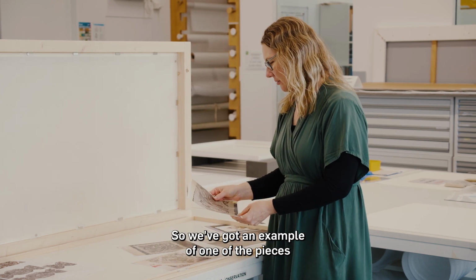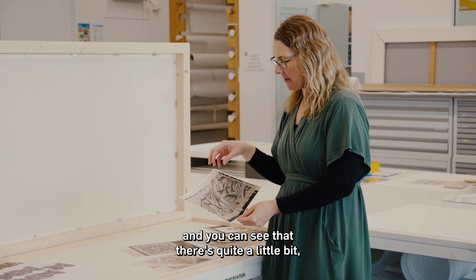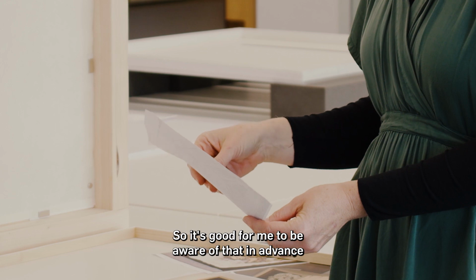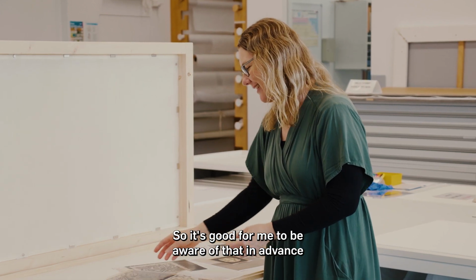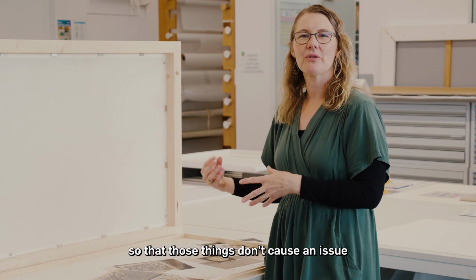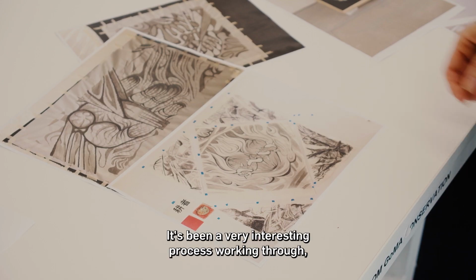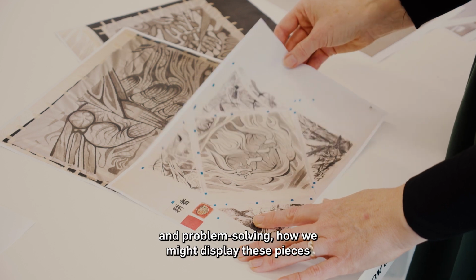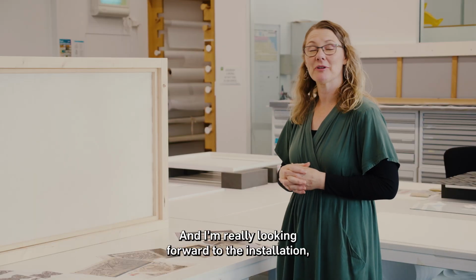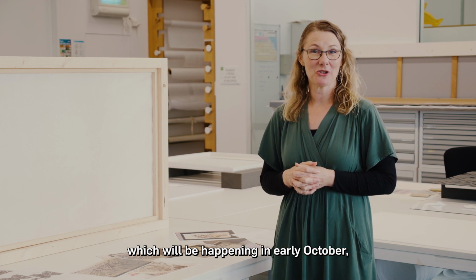So we've got an example of one of the pieces that they've been working on, and you can see that there's quite a bit of cockling and undulation along the edges of the paper sheets. So it's good for me to be aware of that in advance and just think about strategies that we could overcome so that those things don't cause an issue when we come to install the piece here. It's been a very interesting process working through and problem solving how we might display these pieces and how it will come together here at GOMA. And I'm really looking forward to the installation, which will be happening in early October.